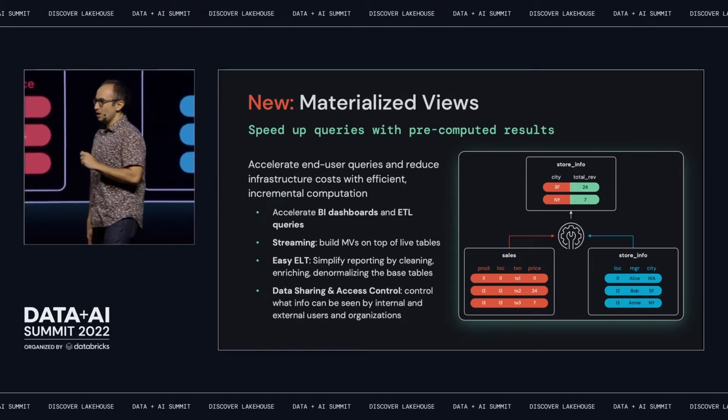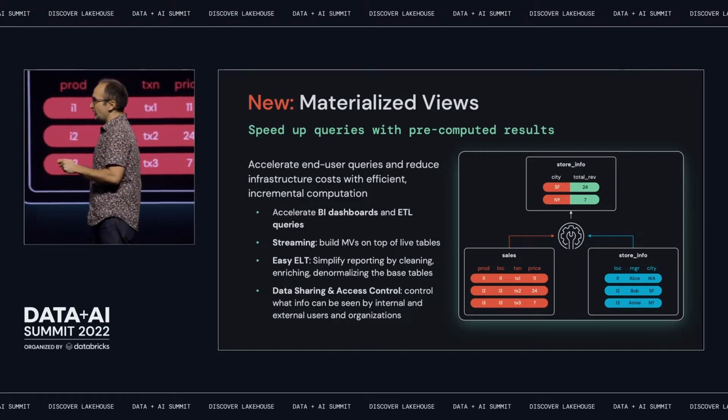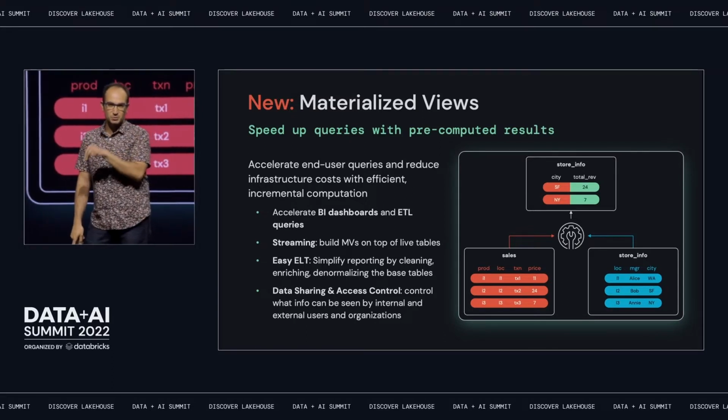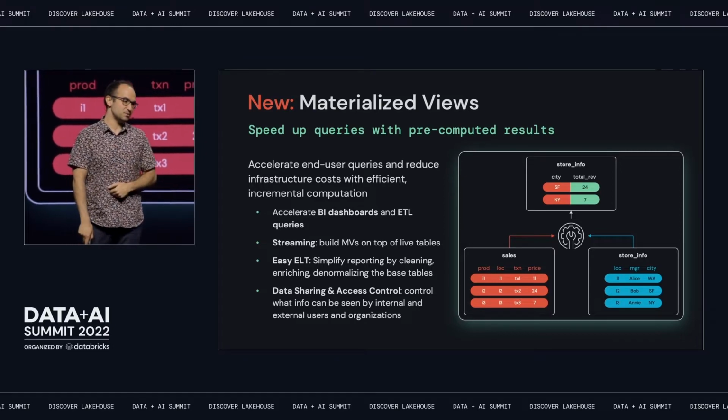Materialized views. These are essential for accelerating common query patterns. And these aren't your grandmother's materialized views, mind you. They're powered by Delta Live Tables using the underlying streaming architecture that Karthik explained earlier to make sure your data is always fresh and up to date.